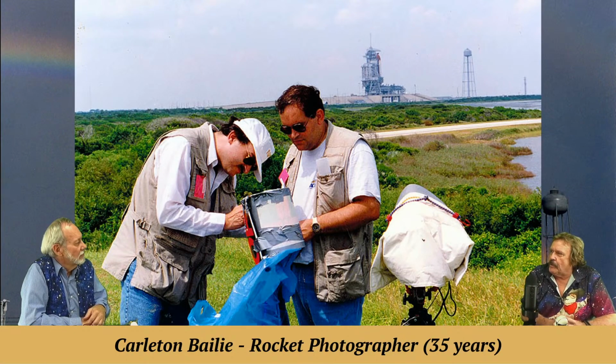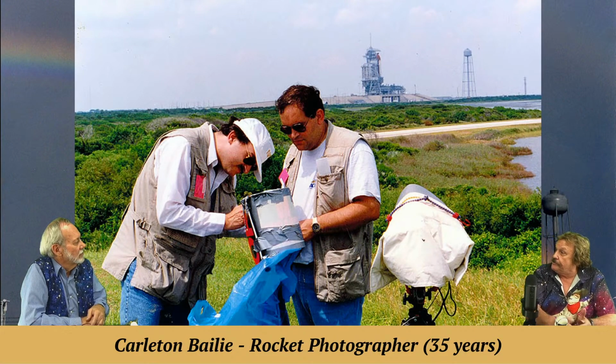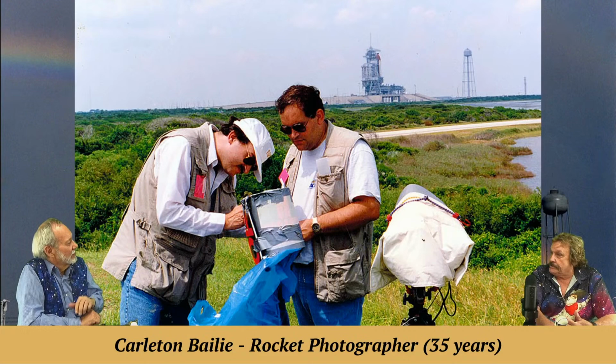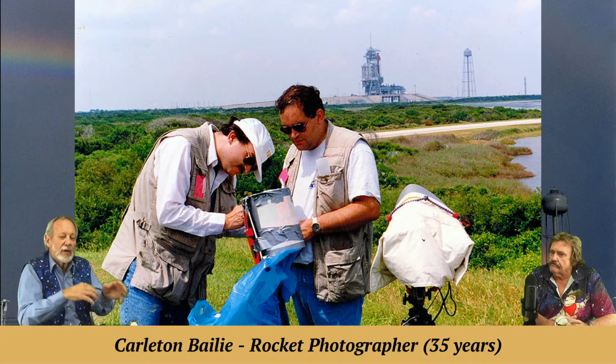I got away from the timers because that's just one more thing you have to worry about, whether you set it or whether it's going to work right. So mine are just battery power. It's the same trigger I've been using since the '90s. If it ain't broke, don't fix it. So there's various ways to do this.